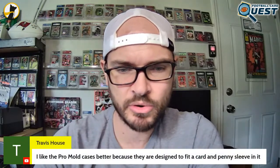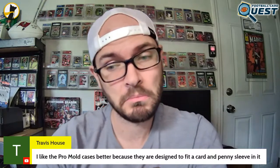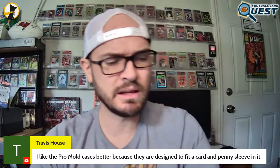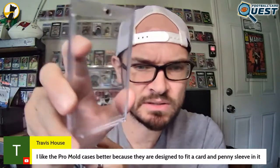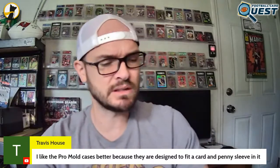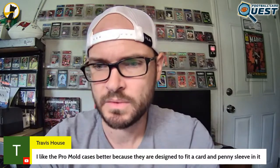Travis says he likes the promo cases better because they're designed to fit a card and penny sleeve in it. I dig it. I have to check out the pro mold. The other thing, and the pro mold may do better, is less scratches. Like these one touches from Ultra Pro, they get scratches so easy. I don't know if you can see that, but yeah, they get scratched up so easily, and that definitely doesn't help when you're taking pictures of cards and stuff.